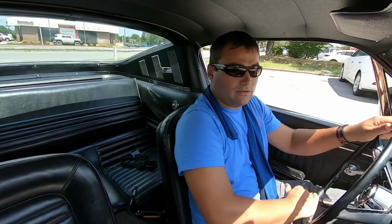I'm not used to seeing the little light on the shifter actually working. It's pretty cool. It lights up green.